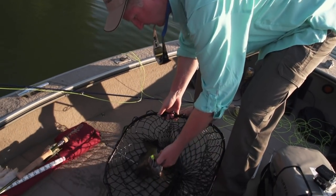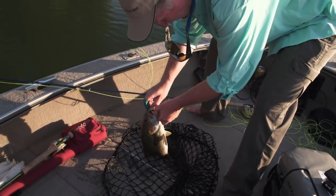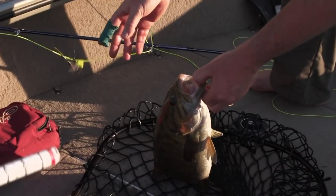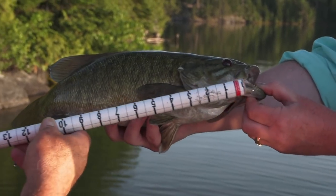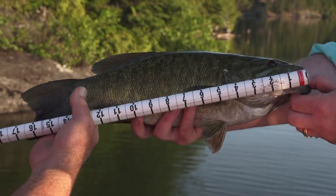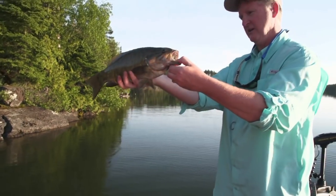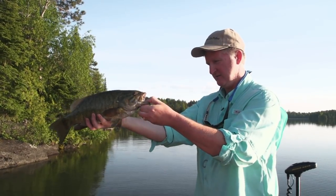17 and a quarter, and what will this one be? Oh, it's right in the top. Just get it out here. See, the nice thing is I'm ready for the big bass with this measuring stick. Yeah. That one is 16 and a quarter. 16 and a quarter, wow. Yep. Look at that. Isn't that gorgeous? One of the smaller ones. Yeah. Still a lot of fun.